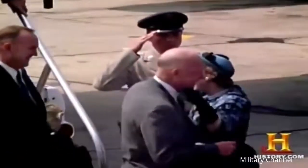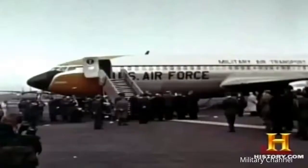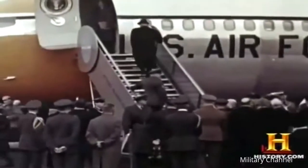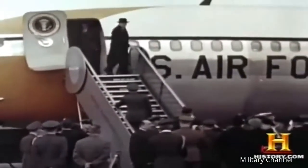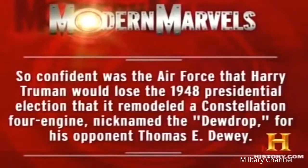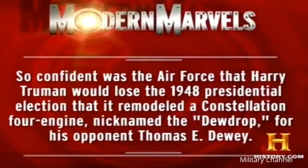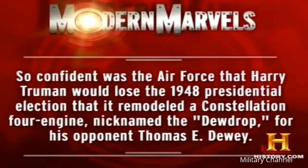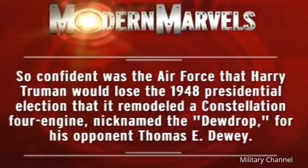The Office of the President of the United States needed the biggest, fastest, most advanced plane available. In 1959, President Eisenhower would become a presidential traveler on the first in a line of presidential jets. So confident was the Air Force that Harry Truman would lose the 1948 presidential election that it remodeled a Constellation 4 engine, nicknamed the Dewdrop, for his opponent, Thomas E. Dewey. Presidential movers will return on Modern Marvels.